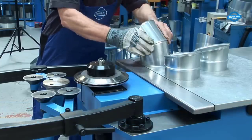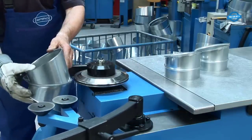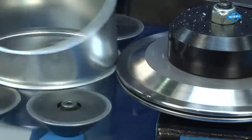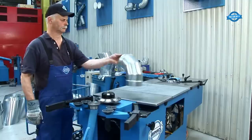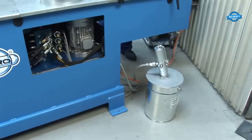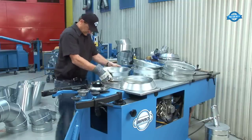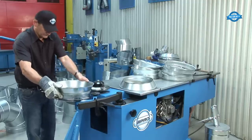The first workstation, the flanging station, is responsible for creating the standing lockseam. This process involves shaping the sheet metal into a specific profile, typically a 90-degree elbow or a reducer. The sheet metal is fed into the machine, and specialized tools and rollers are used to form the standing lockseam shape.